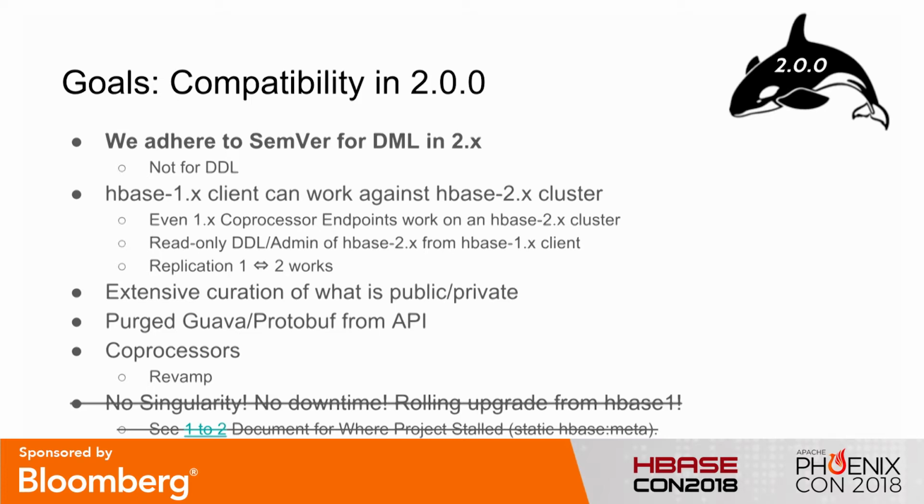So what did we end up with in 2.0? As I said earlier, we doubled down on semantic versioning. Things like the HBase 1 client, you can do your DML against your HBase 2 cluster. It actually works. Even HBase 1 coprocessor endpoints can fly over the top and come into an HBase 2 cluster, and it works. You can't really administrate an HBase 2 cluster from an HBase 1 client. You can read the DDL state, you can read schemas and the like using your HBase 1 client, but you cannot change them. Replication between an HBase 1 and an HBase 2 cluster works, and it goes the other way.